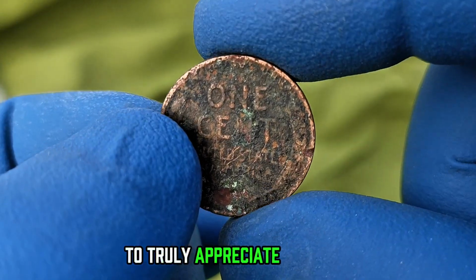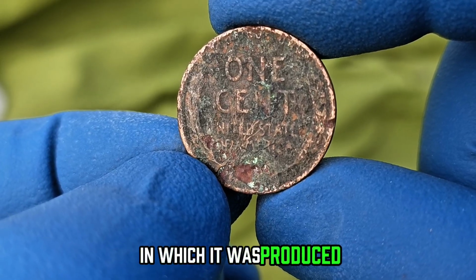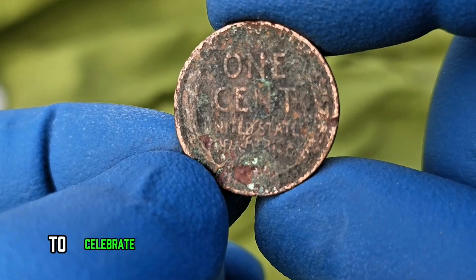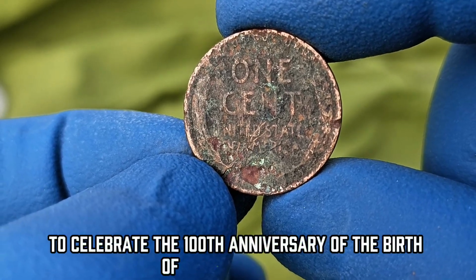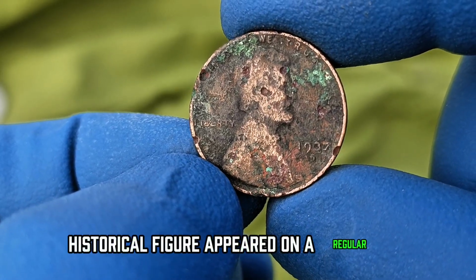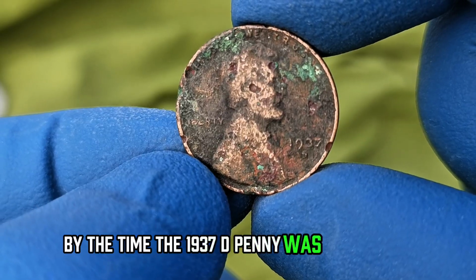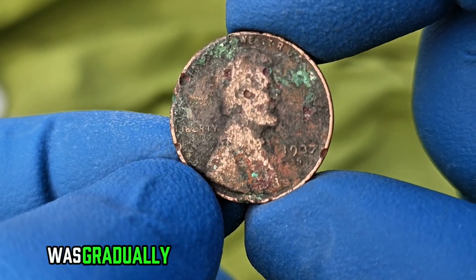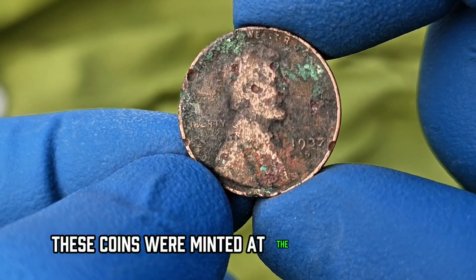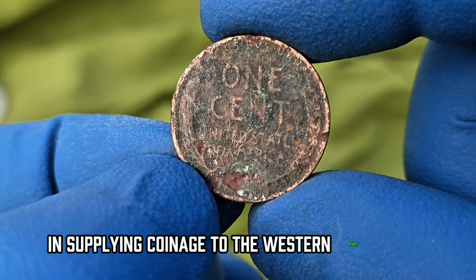To truly appreciate this coin, it is important to understand the historical era in which it was produced. The Lincoln wheat penny series was first introduced in 1909 to celebrate the 100th anniversary of the birth of Abraham Lincoln, marking the first time a real historical figure appeared on a regular U.S. circulating coin. By the time the 1937 D penny was struck, the United States was gradually recovering from the devastating years of the Great Depression. These coins were minted at the historic Denver Mint, which played a crucial role in supplying coinage to the western part of the country.